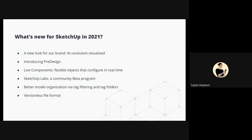We're also launching a brand new tool called PreDesign. PreDesign is a new climate research tool that helps users to better understand the local environment surrounding their project before they dive into modeling in 3D. I'm super excited that we have our resident expert here, Andrew, to introduce this to you all today.